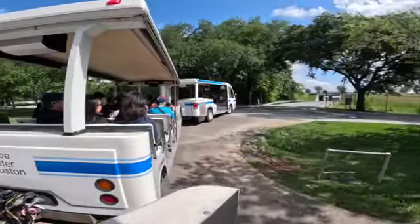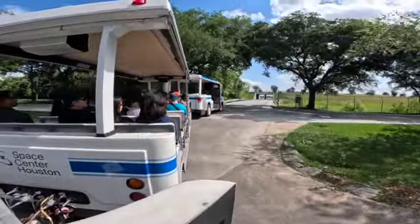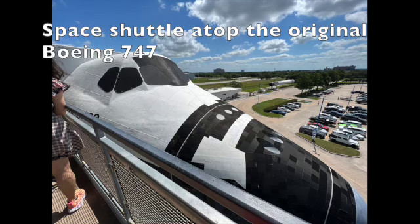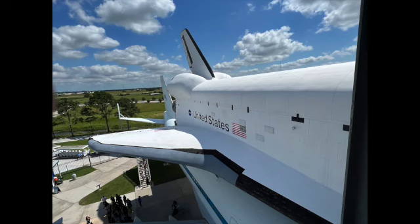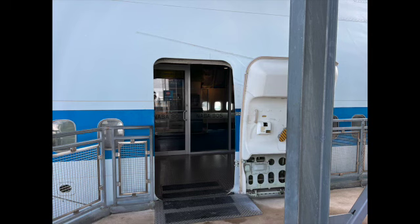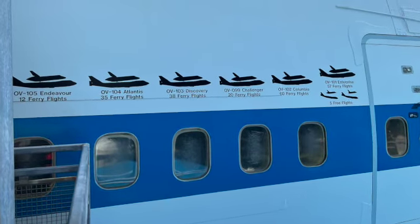NASA field centers. JSC has been the heart of human spaceflight exploration for over 50 years. The land that JSC resides on was originally owned by Rice University, who gifted the land to NASA in 1962. Also on display is a mock-up of the space shuttle sitting atop one of the original 747 airliners, which actually transported the space shuttle. The space shuttle is now out of service, but it was an unbelievable aircraft that was able to go into outer space and then return to Earth.